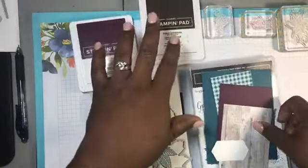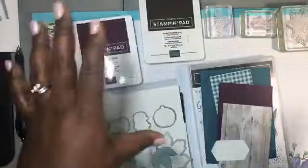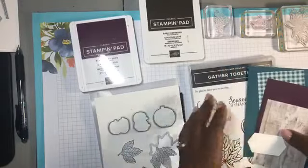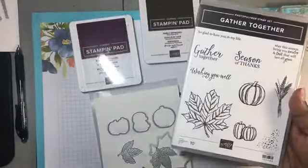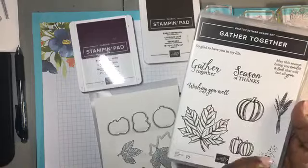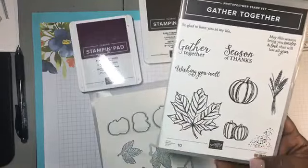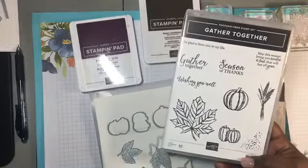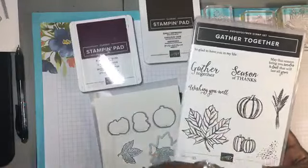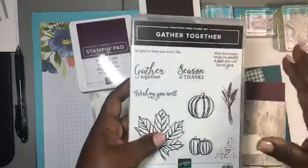So last week we made a box, a little cow box. This week, we are going to start playing with some of the holiday catalog items. One of them is for the fall season, and it's called Gather Together. I absolutely love this set. It is turning out to be one of my favorites. I thought we'd start to play with this today as September is rolling around and people usually associate that with fall, and then we'll get into fall projects, Thanksgiving, stuff like that.